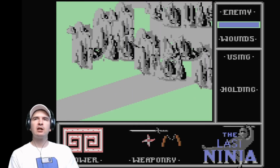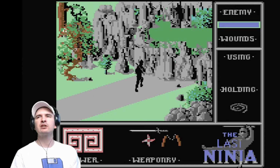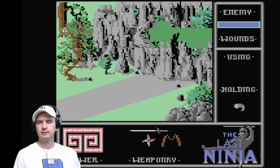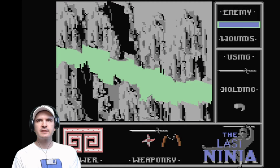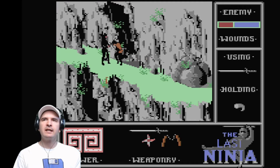Okay, that claw plays a big part. We need it to climb. So press F3 and we select the claw. This guy is a very, very good climber, and he's got to be. Sword, we're definitely going to need that. So now we have cliff edges, and a lot more enemies. I'm stabbing him repeatedly in the neck.